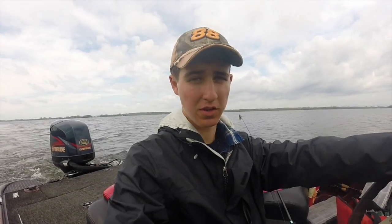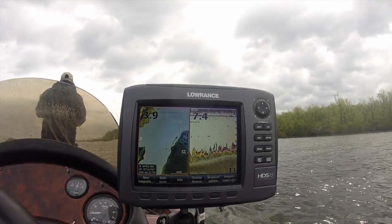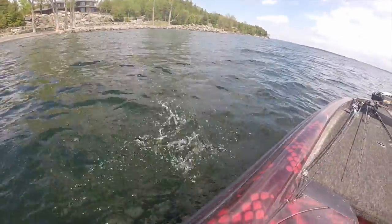Fat pre-spawner. Nice fish. So far it's been a little bit slow. We've run into a few more pike than we would like, but we're just running points right now. Water temp is 59 to 60 degrees, and Steve caught that one smallmouth on a jerkbait, and besides that, it's just been pike, white bass, perch. So we're just running points, trying to find something. That's the best one of the day so far.